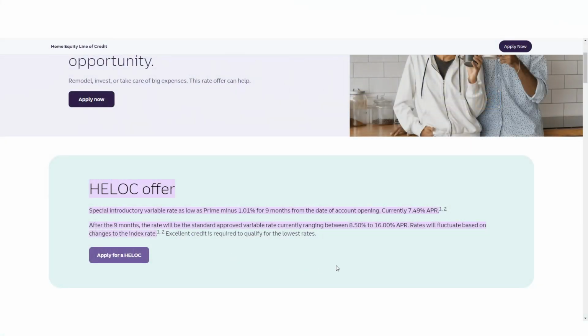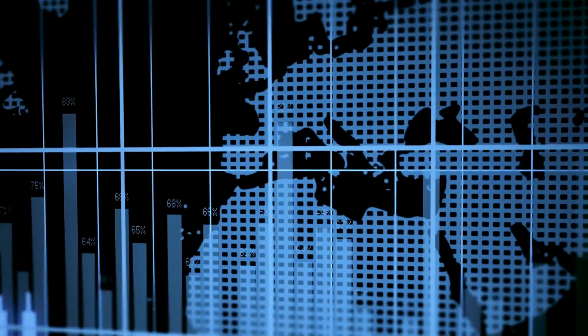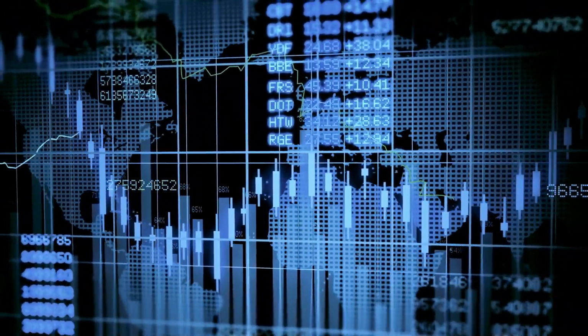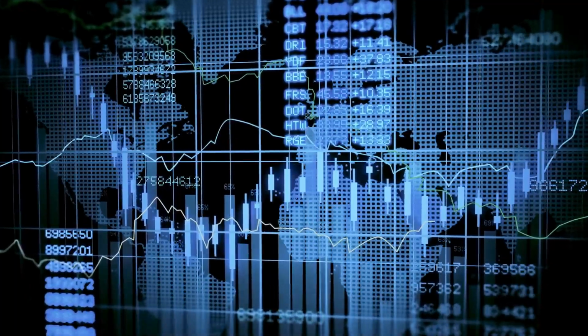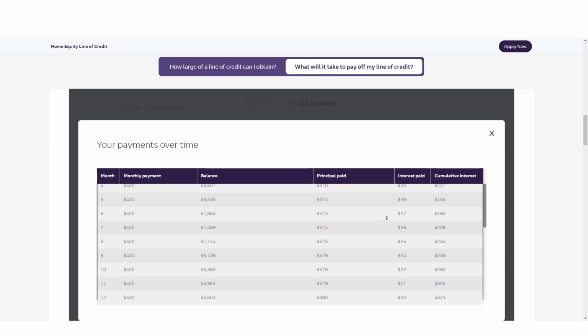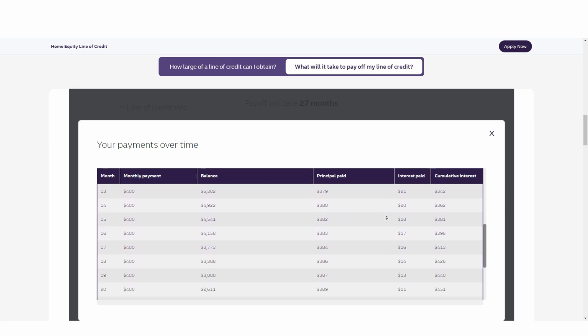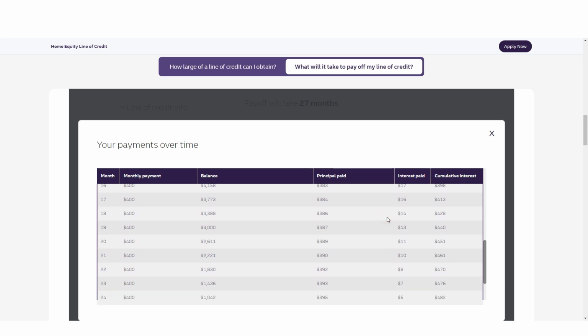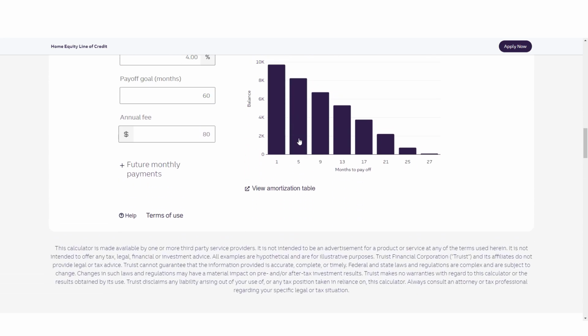Truist HELOCs come with several fees and potential penalties. Besides the closing costs, which Truist may cover, there is a $50 annual fee in certain states and a $15 fee for setting up a fixed-rate option. Additionally, if you repay your HELOC within 3 years, you might need to repay any closing costs covered by Truist. The interest rates for Truist HELOCs vary based on your credit score, loan-to-value ratio, line amount, and the property's location. Truist offers 3 repayment options: variable rate, interest only, and fixed rate. The variable rate repayment option involves a minimum payment based on the current outstanding balance, set at 1.5% of the total balance. The interest-only repayment option covers only the finance charges from the previous month, and the fixed-rate option has specified terms ranging from 5 to 30 years with a $15 service fee for each fixed-rate advance.